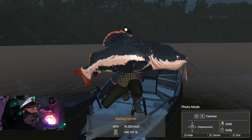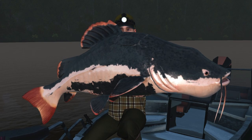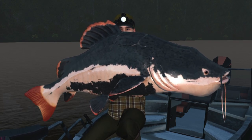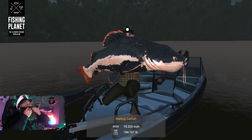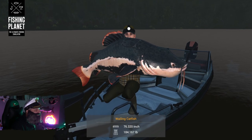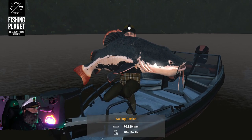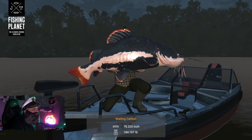Oh, and that is a whale. An absolute whale, everyone. The Wailing Catfish of Marron River. And I am tired of having these fake beard hairs in my mouth. That is a fish, everybody. My God, look at this thing. That is massive. Love it, love it. Look at the big old face on him.